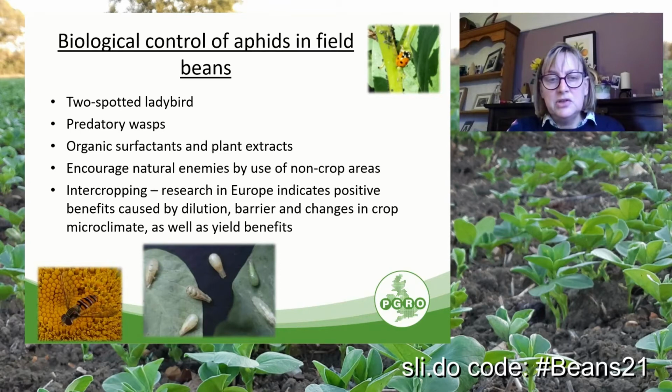There's some research in Europe that indicates that intercropping might be helpful to provide barriers or dilution and also to cause changes to the crop microclimate. So that might help with aphid infestations as well.